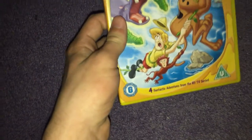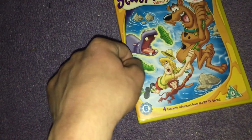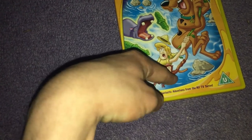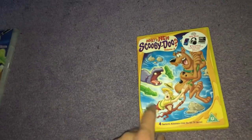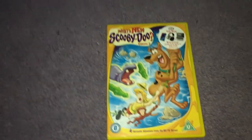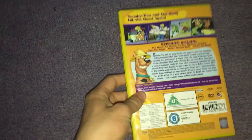Same on the front here, we have Shaggy and Scooby-Doo once again holding onto a vine as they're surrounded by crocodiles and a hippo who's opening his mouth, and there's a monkey who is holding on to Scooby-Doo's tail. Yeah, this is one of the What's New Scooby-Doo DVDs, which you could also get on VHS as well, along with Volume 1 and Volume 3. This one's Volume 2. So, anyway, here's the front, spine, and the back.